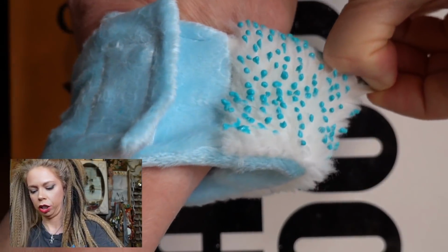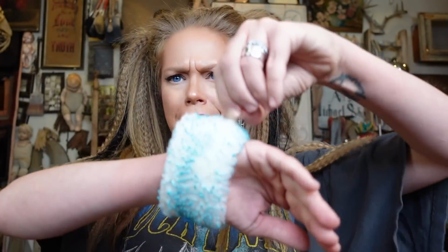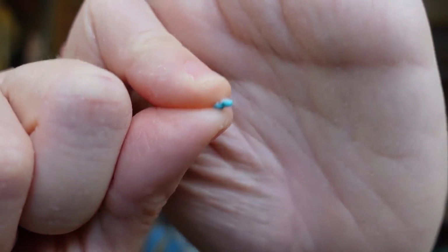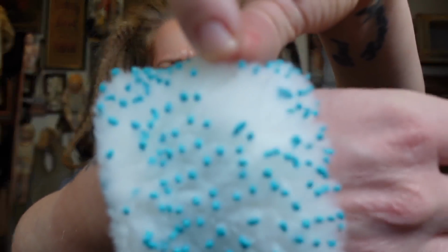Oh my gosh. Okay, so I can safely say that even pulling a lot won't pull the bracelet off. So that's pretty good to know. I feel like I accidentally pulled two paint pieces at once just then. So yeah, let's do a couple more.